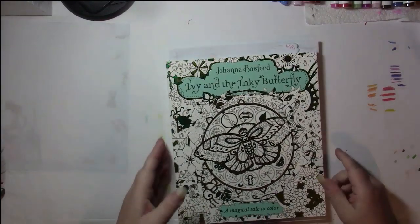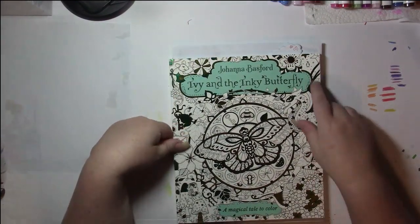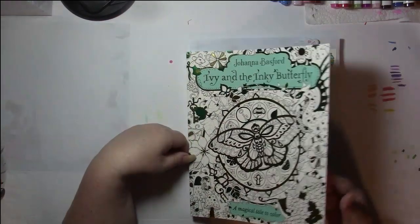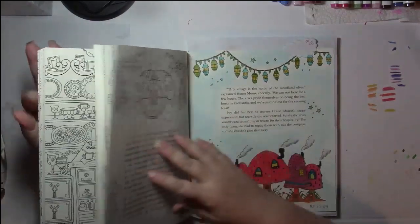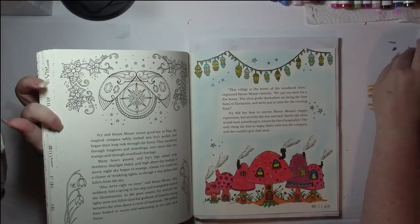Okay, so a lot of my books now, the ones that aren't color by numbers, are Color Your Hoard books, and that was the case with Ivy and the Inky Butterfly. I did this page, right here, and I was quite pleased with how it turned out too.